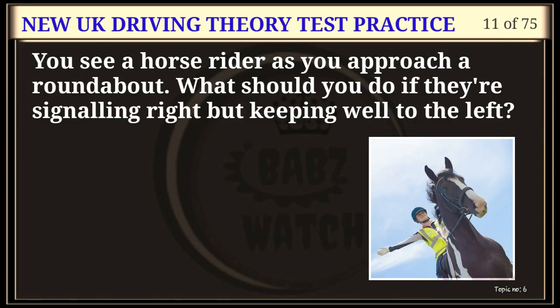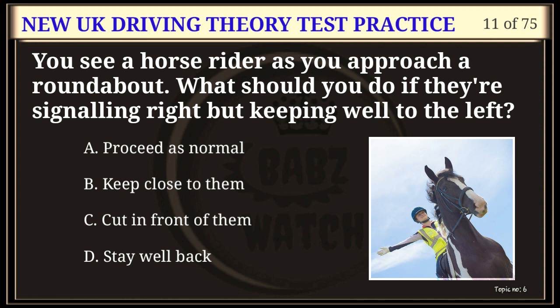Question 11 of 75. You see a horse rider as you approach a roundabout. What should you do if they're signaling right but keeping well to the left? A. Proceed as normal. B. Keep close to them. C. Cut in front of them. D. Stay well back. The correct answer is D.